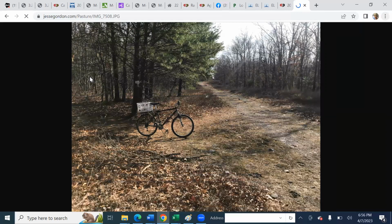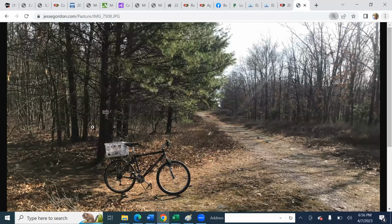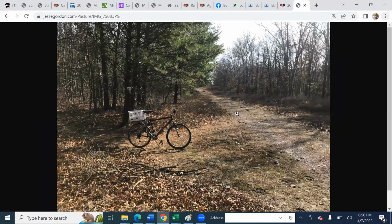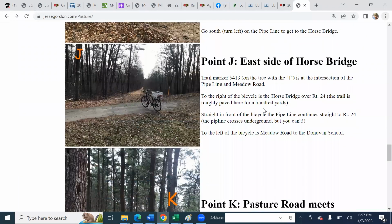This is point I on the big map. It's called the pipeline. That's because there's a pipe under the ground. You can see it's very straight and smooth. That's to the left of the bicycle. This point here is the pipeline itself along this trail. You're free to walk there. The horses like it. I guess bicycles like it. I biked on there. It is not as nice as the other trail for hiking, so you might want to follow the road around that. You can certainly walk around that.